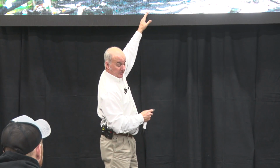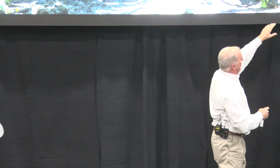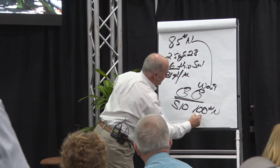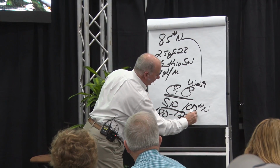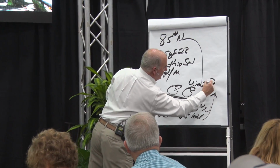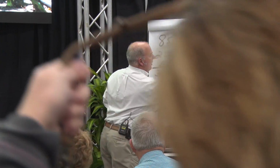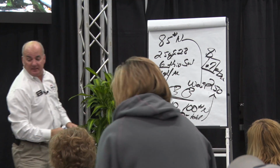Well, we've done a lot of research. We know that if we bring nitrogen, and this time I have sulfur in it too, so for Greg, I'm going to bring in 100 units. I'm going to bring in another 100 pounds at side dress. I'm looking for 180 to 185 total. And my yield goal is 250. I want to be 0.7 pounds of N per bushel. If I can do that, I'm in the money.